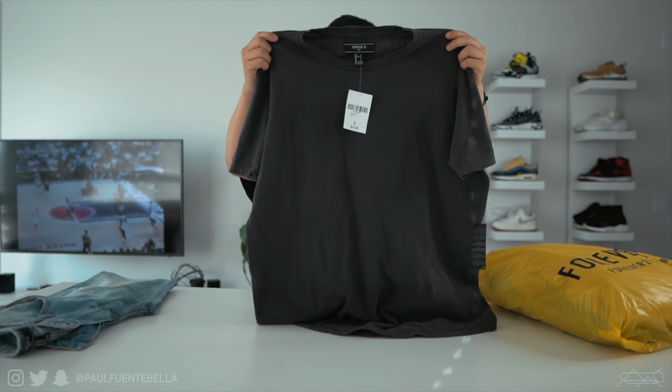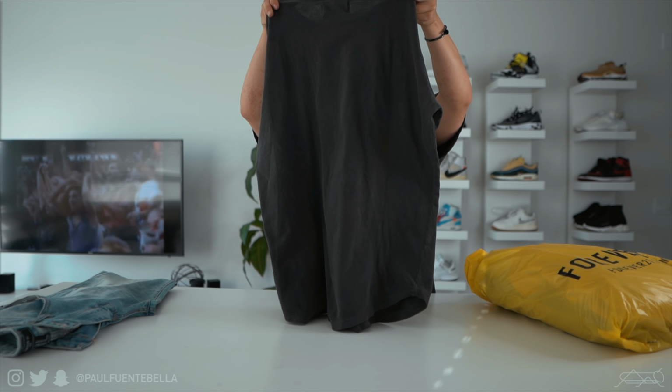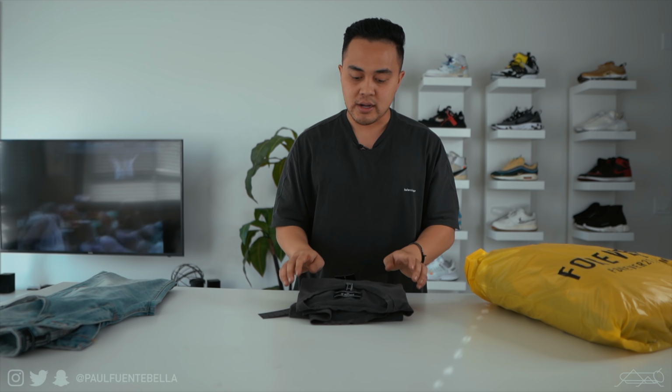Very good looking. It fits really well. These do tend to run a bit small, so I do suggest sizing up. I personally went for a size large, and I find that it fits just fine. So yeah, a really good looking shirt in my opinion.